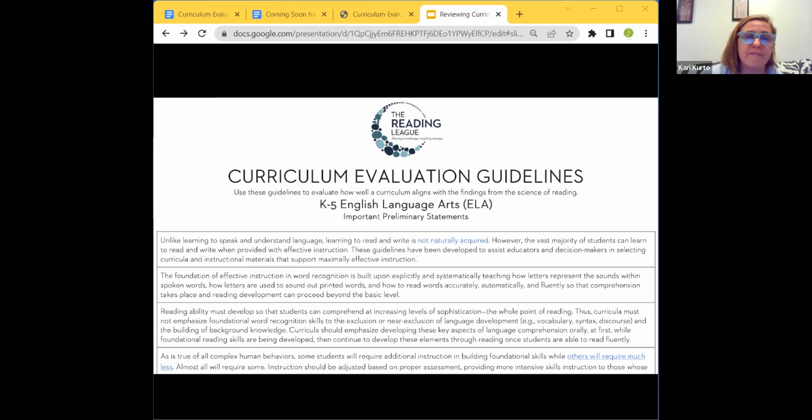This page also mentions that foundational skills cannot be taught at the expense of language development. That's a really important point, and a point that some folks make that speak against the science of reading, but the science of reading clearly says that we cannot develop any kind of word recognition at the expense of developing language. Also that the amount of instruction must be flexible to the student need as evidenced by their assessment. So that again addresses the misconception that this is one size fits all. No, we know the role of assessments. We know the role of being diagnostic prescriptive and using data to inform our instruction, and that is surely not one size fits all.